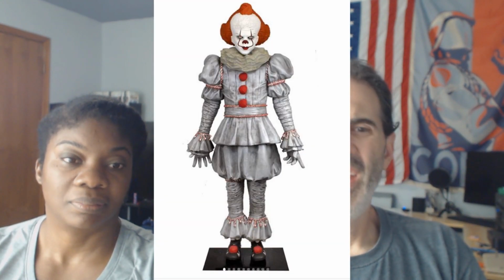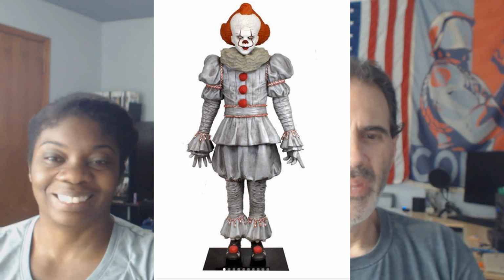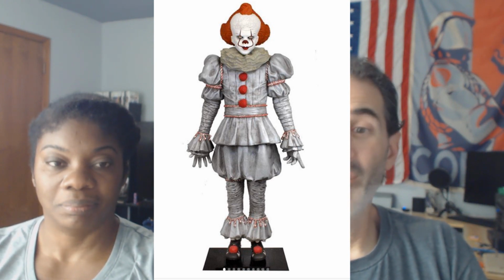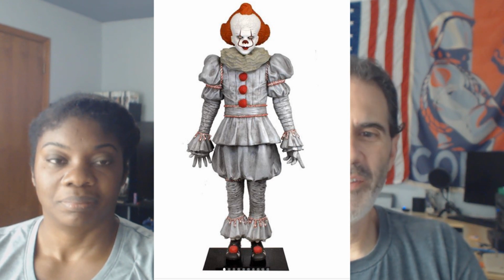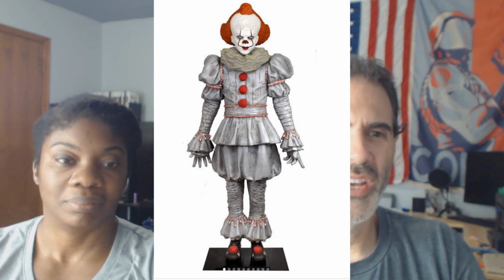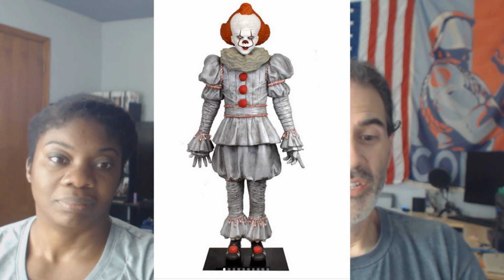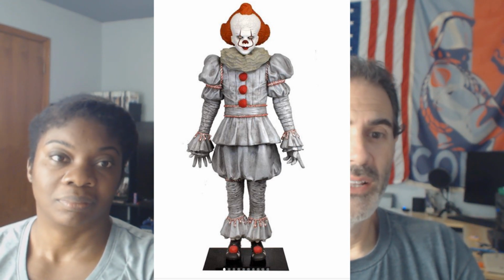And NECA has revealed this, which is a 1-to-1 scale figure of Pennywise. That is huge. So it's like 6 feet tall. And you know they've done these before because you see them at FYE all the time. They never sell, but they have them at FYE, the like 1-to-1 scale Deadpool and Harley Quinn and such. And they don't sell because they're expensive. This is like $1,300. Wow.